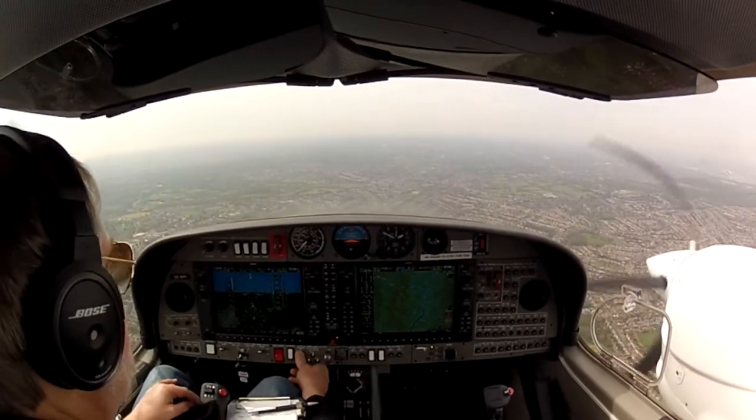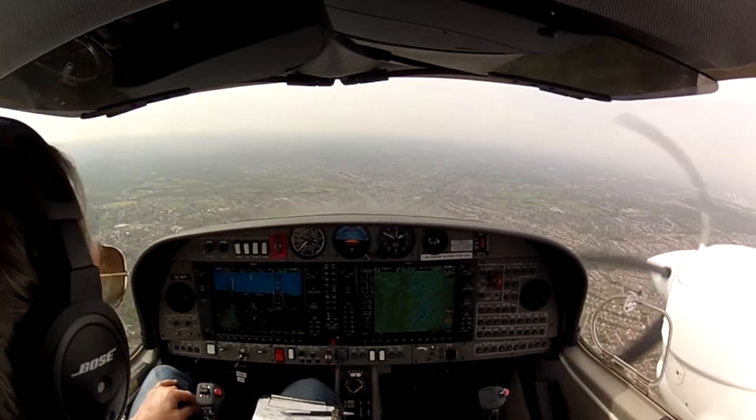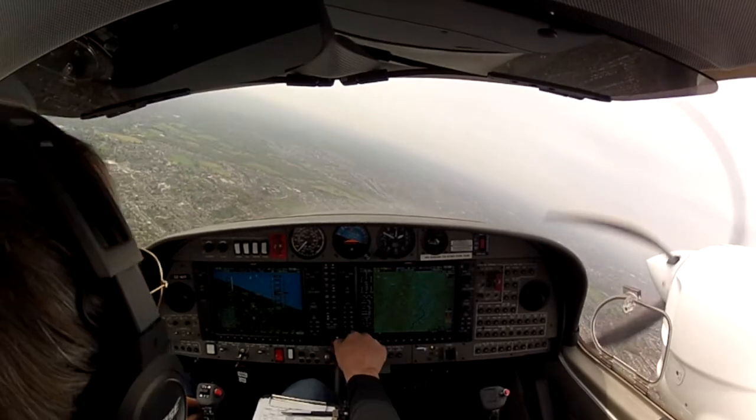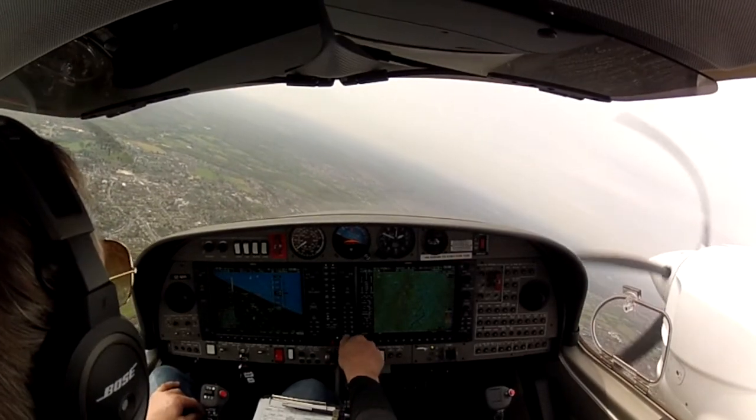Cleared for approach, Polish Air Force 038, now we're at 1800. 3,000 feet. Set altitude to 2,000. Polish Air Force 038.